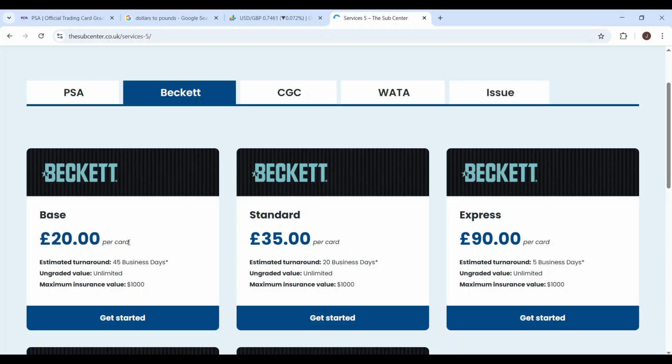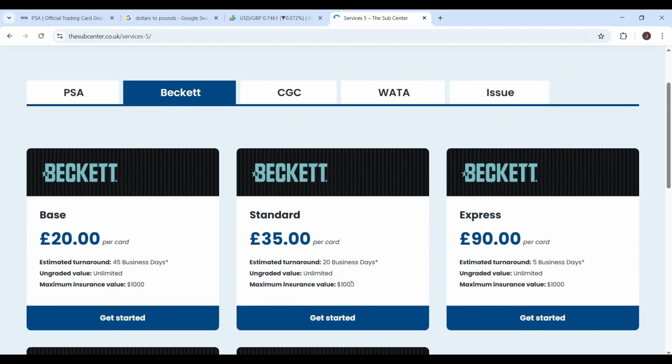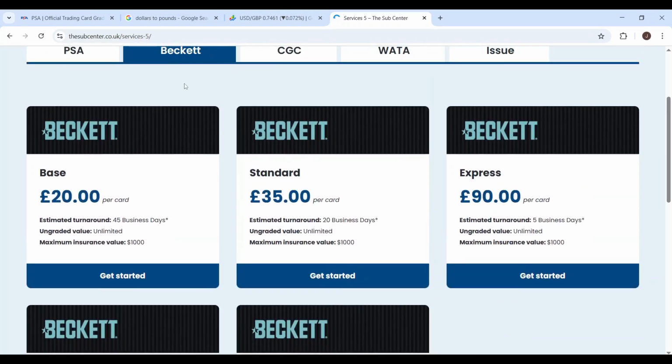Beckett might be the play for you, because if you get that black label, it does slap a massive premium on that slab. As long as the intrinsic value is under 1,000. If it's more than 1,000 with the black label, then you'll get an upcharge, right? But if you already know it's going to be above 1,000 regardless, you might as well do the standard, because you get it in 20 business days or less. If you upcharge it, I'm not sure how good they are at sticking to the business days, but you might get it quicker, right?